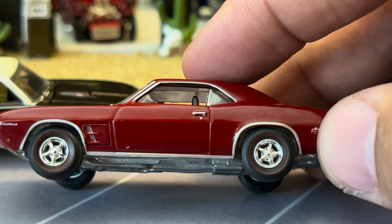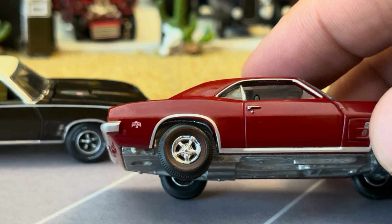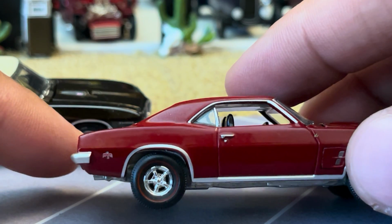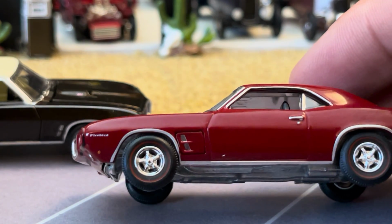Again, if you look at the chassis, a little higher on this side, you can see it poking out more there. Also, there seems to be some wear and tear on the rim. Some of the chrome is worn off. And I haven't really touched this car yet. Just taking it out. Solid red.